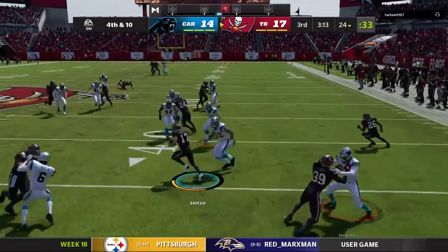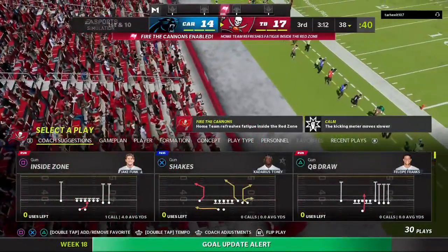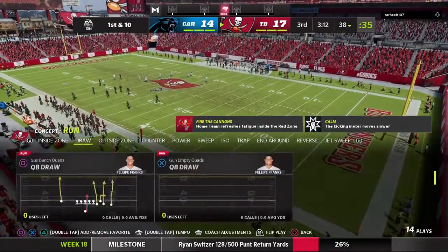Switzer on the return. A good kick that time, but also a pretty good 15-yard return. And the Bucs will get ready to go on offense.